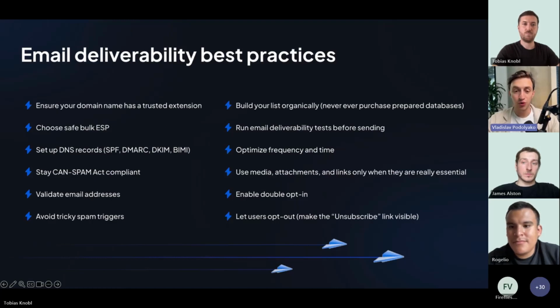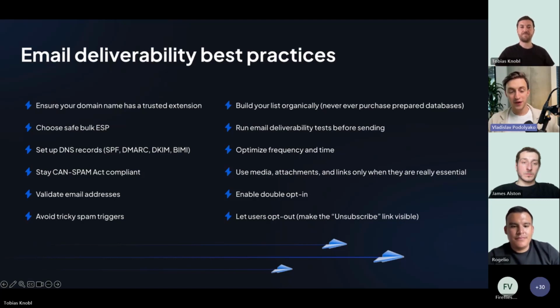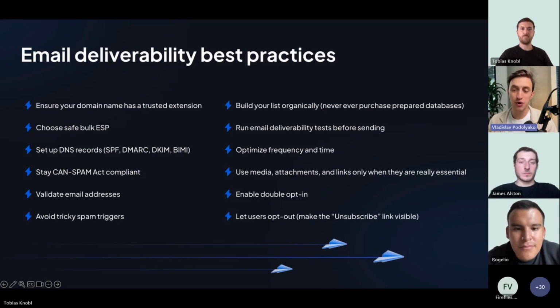Yes, and again, let's continue to speak about best practices. First things first, your domain name needs to have a trusted extension. You need to use credible domain zones like .com, .io, .ai, .net, .org, rather than suspicious, cheap domain zones like .info, .biz, and others. This is something everyone doesn't think about, but your domain zone is worth it. When you see companies like Salesforce buying their domain for a few million dollars, that should bring your attention to it.